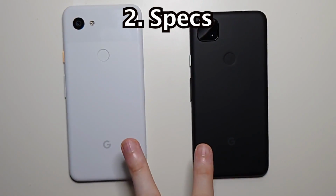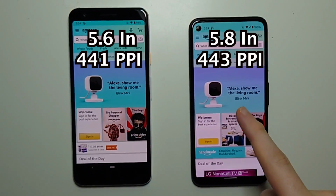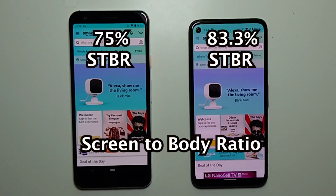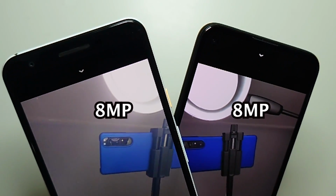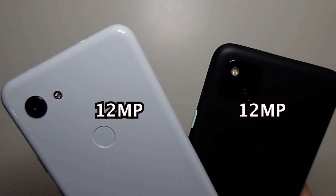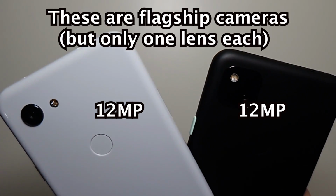Alright guys, now for the specs. The 4A has a larger screen and also smaller bezels. Both phones have one camera in the front, and on the back, both have one. They are excellent cameras, and the 4A is updated.